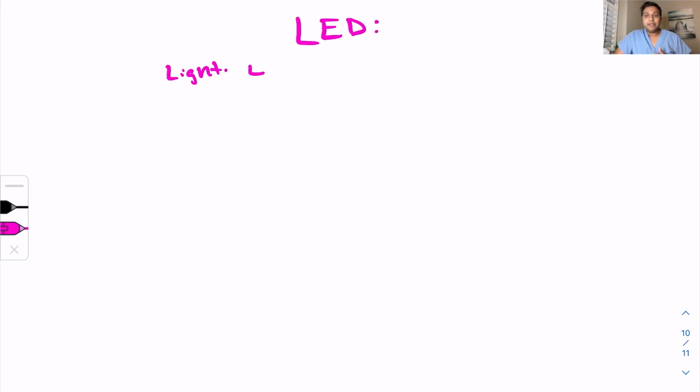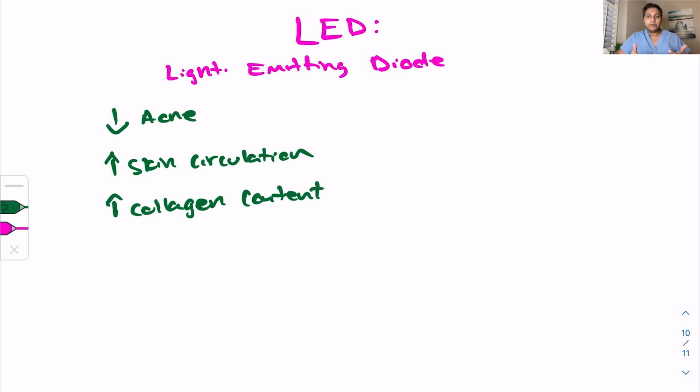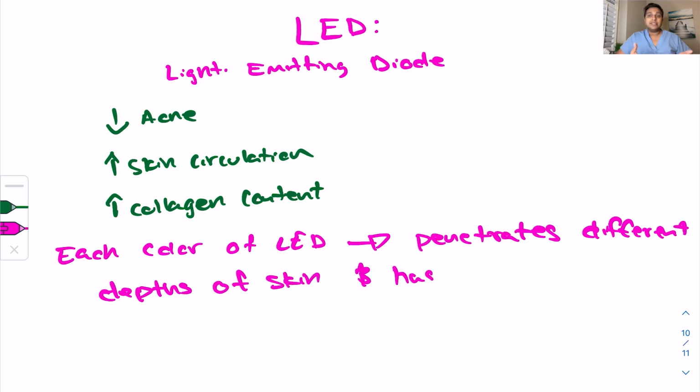Let's talk about light emitting diodes, or LEDs. Light emitting diodes emit light through a medium called the diode. This helps with acne, it helps with collagen production, and even with bacterial load. Different wavelengths or different colored lights that are used through the diode can affect different depths of the skin, resulting in different types of services. If you're using it for acne, anti-aging, or even for rosacea, it's important to understand what the different lights in LED can do and what they're used for.